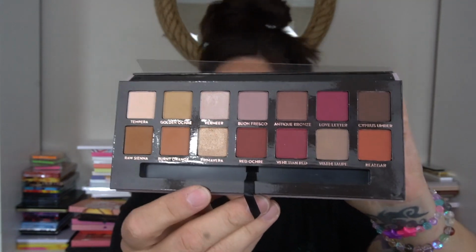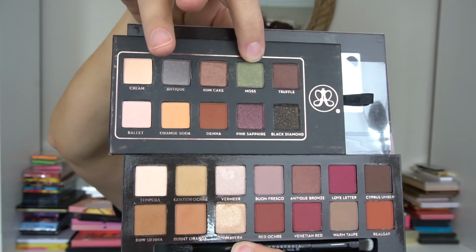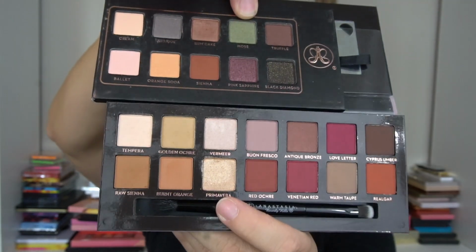Do I keep it? I don't know. Modern Renaissance, which came out with these velour palettes. And they would always come with these brushes. Look, there's that burnt orange, the raw sienna, and I'm pretty sure, look at this: orange soda, sienna. It's like lighter versions. So here's that original palette up top, and then look at the comparison of that orange soda down there and that sienna compared to the burnt orange and the sienna in this bottom Modern Renaissance palette.